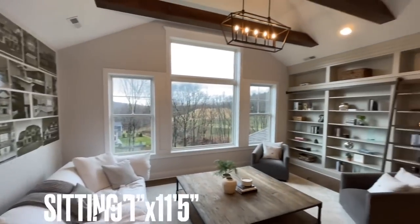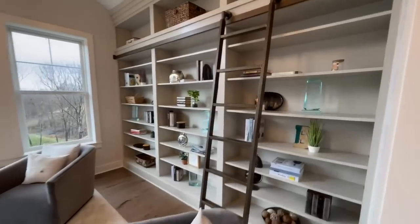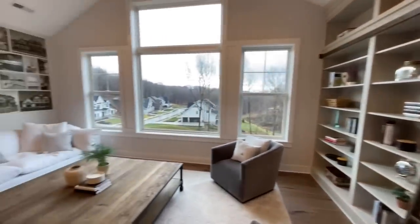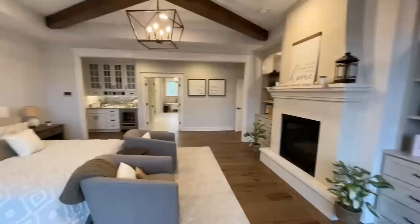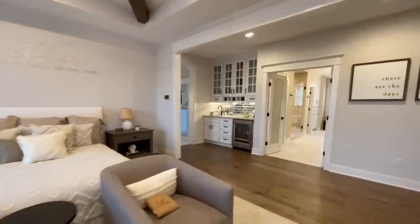And then you have your own little reading library sitting area. And it has that movable step ladder, which is super cool. I wanted to do a Beauty and the Beast sequence, where Beauty slides across on the ladder, but it doesn't slide that well. So anyway, great big spot for a bed.